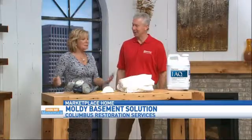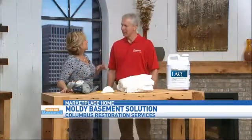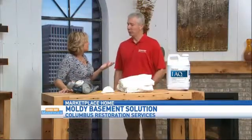So what kind of mold are we talking about? I think most people know of the black mold, scary, scary. Well, there can be different kinds of molds, and different people have allergies. Regardless of whether it's black, white, green, or yellow, it's mold, and you want to get rid of it to have a healthy environment.